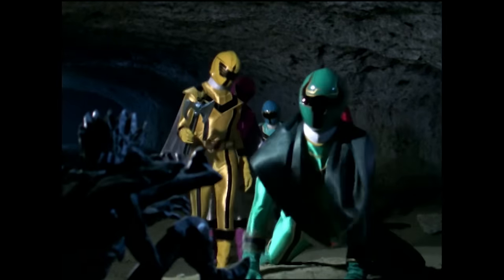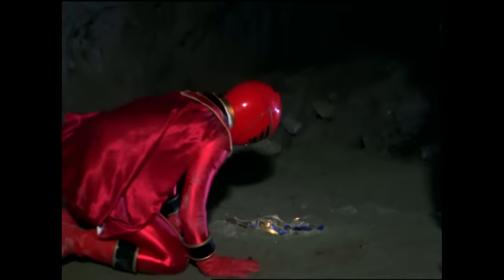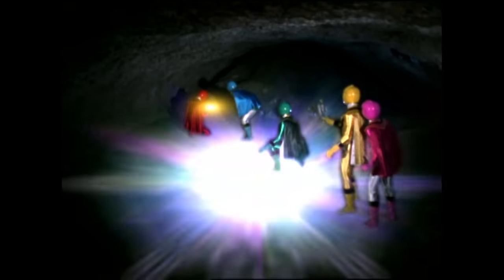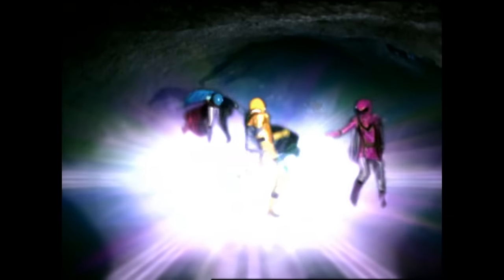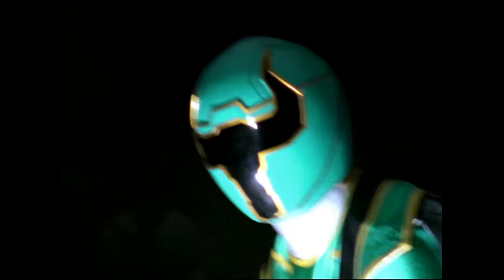What? It looks like a mummy. Hey, over here! There's something else! Huh? What is it? It's a lamp with a mystic forest crest on it. A lost treasure. And now it's ours. Wow. Everybody hang on! Not another earthquake!